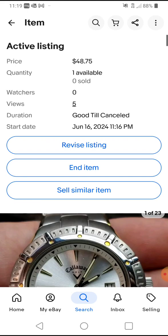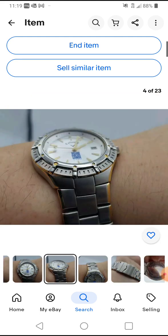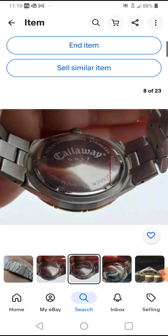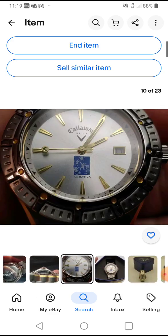I really like this Callaway golf watch. I picked this up the very first day. I thought it was cool. It came in this case here. It's my wrist that I have it on here. But I'm super weird, so I was like, well, I know how to change batteries in watches because I bought the watch tools to take links out of watches like this.